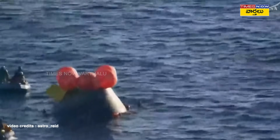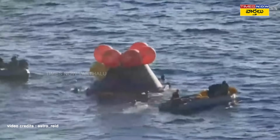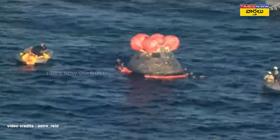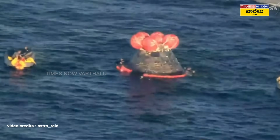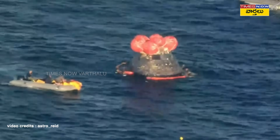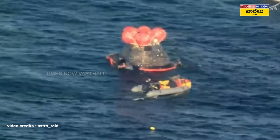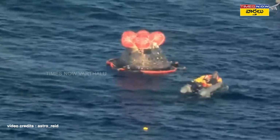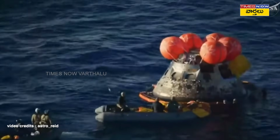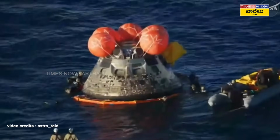About an hour and 10 minutes since splashdown in the Pacific Ocean here. Reed, Victor, Christina, and Jeremy back home after a history-making mission to the moon and back. And if you missed what we said just a couple of minutes ago, the undersea medical officer inside with the crew in Orion reporting all 4 crew members feeling great.